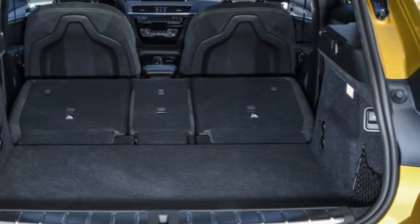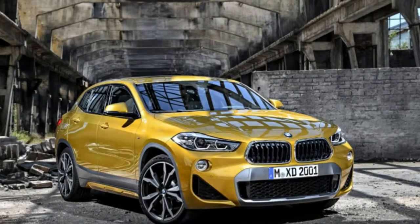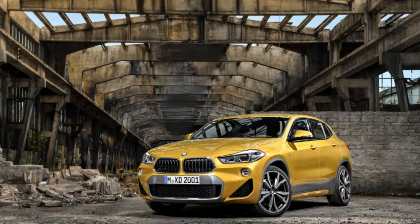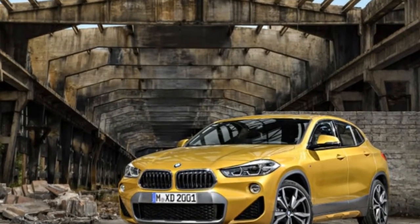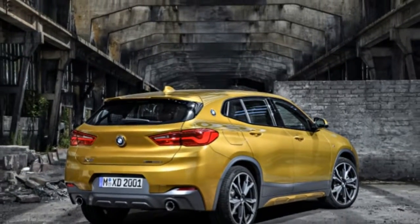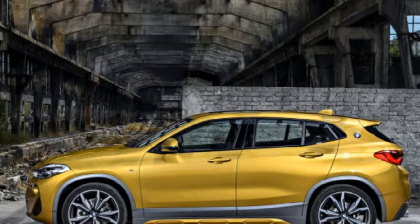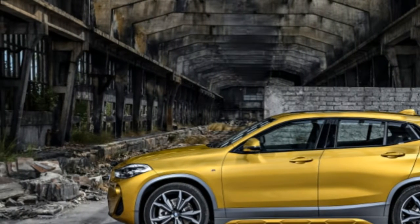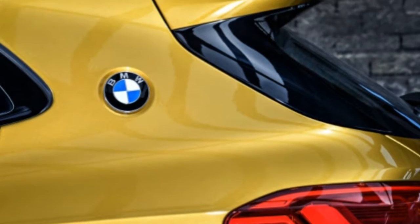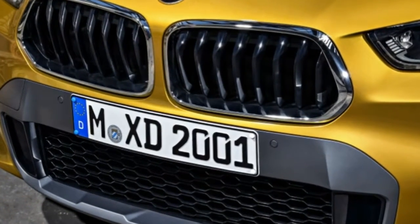The X2 is 3.2 inches shorter and 2.8 inches lower than the already low X1, though the wheelbase remains the same. LED lighting is standard all around. The X2 will be available in 11 colors, including the galvanic gold paint you see in these photos. Contrasting trim comes in either gray or black, depending on the model. The idea is to make the X2 look like it sits higher than it actually does. The new model comes with standard 18-inch wheels, though 19-inch wheels are optional.